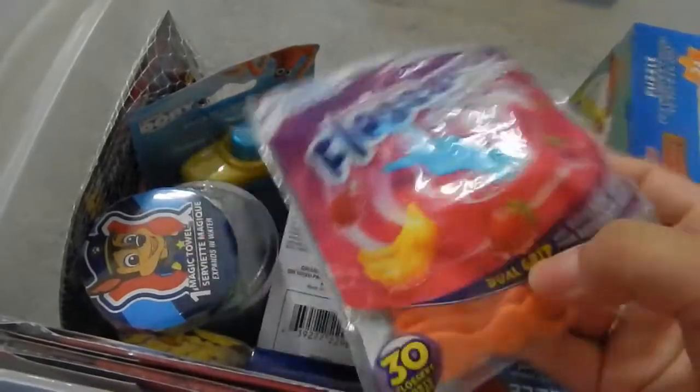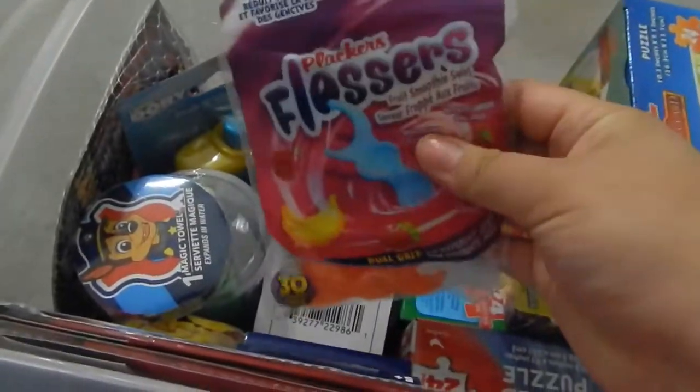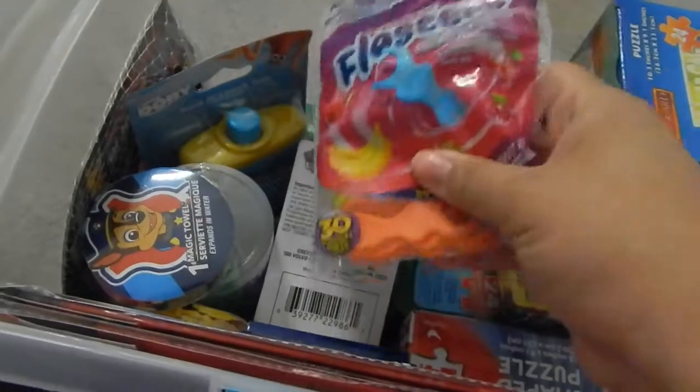So farm animals. He likes to copy his daddy and floss, and sometimes he likes to copy me. My husband uses regular floss, I use floss picks, so I found these interesting flavored ones. I thought he might like to give those a try.